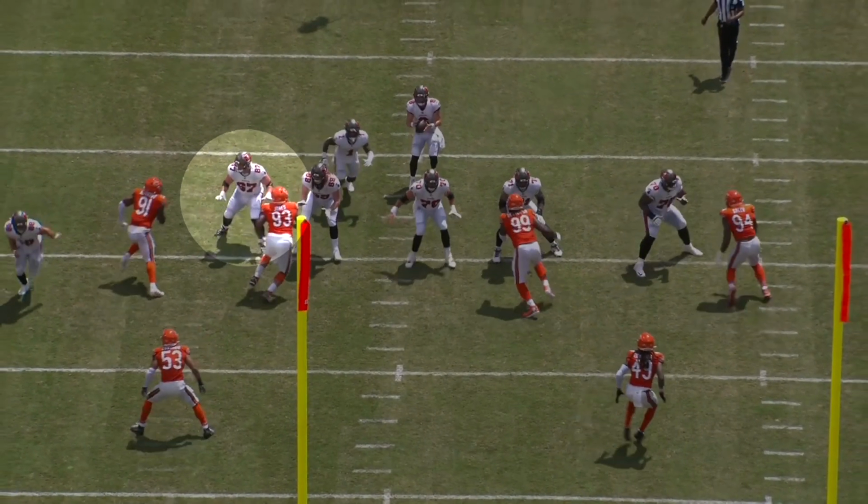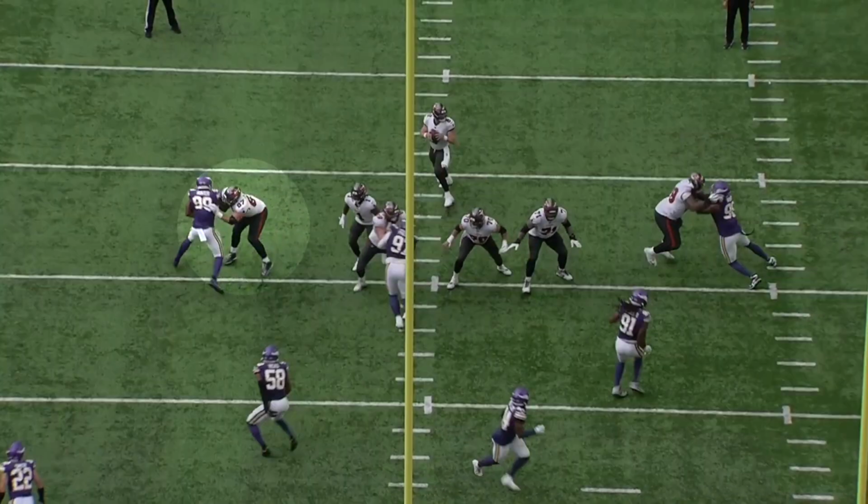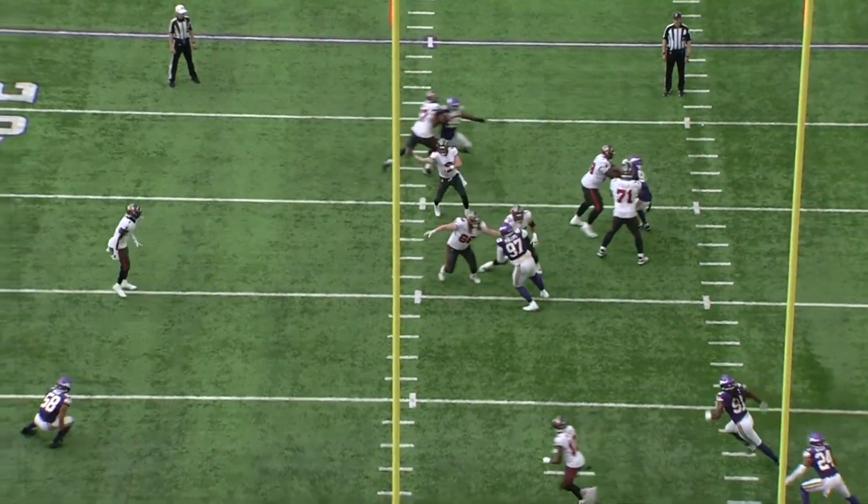So it hasn't been flawless, but he's gone from a player that you're worried about ever leaving on an island to a quality starter with some minor things he needs to improve.